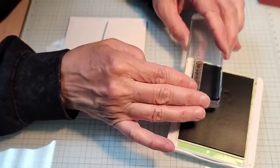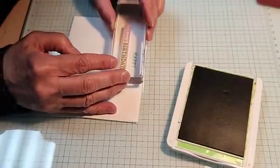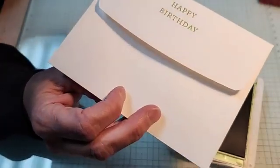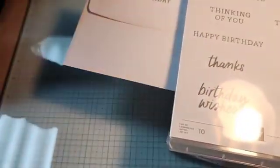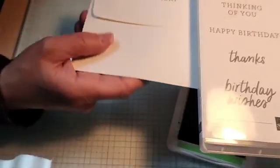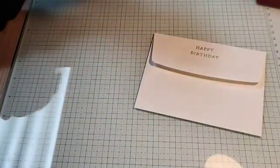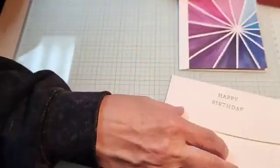So if you have a die cut that your sentiment doesn't fit, then I just inked up birthday, and I can put that underneath. Just like that. So that was this. So just ink up just a happy, and then make sure it's clean and dry before you ink up birthday. Otherwise, if it were still dirty or a little wet, I would have had a smudge on this side of birthday. So that's my big tip for today. So kind of fun. I'll probably add more to this, but a fun way to see both sides of the paper.